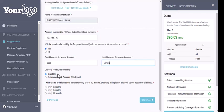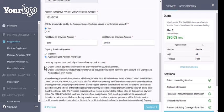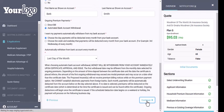Your ongoing payments can then be direct bill every 3, 6, or 12 months, or you can continue the automatic bank withdrawal. If you select automatic bank withdrawal, you will be prompted to select your day that you would like this to come out of your bank account. Once all the client's banking information has been entered, you can hit continue.